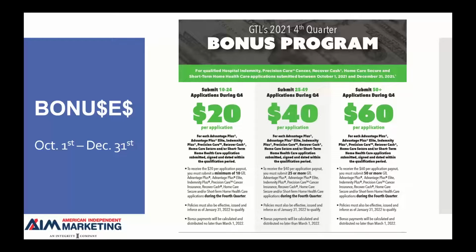And for how easy it is to write this Advantage Plus hospital indemnity plan, if you write 10 to 24 apps, you're going to get $20 per application on the products there: the Advantage Plus, the Advantage Plus Elite, the Precision Cancer, the Recover Cash, the Home Care Secure, the short-term home health care. They give you a number of products that you can make extra money on, just by doing it on top of your commissions.